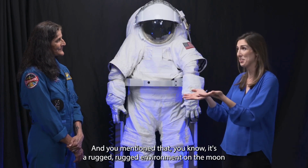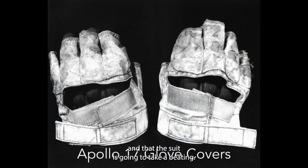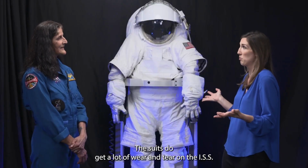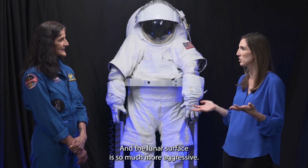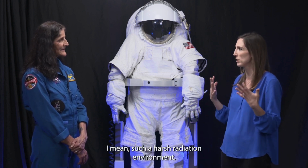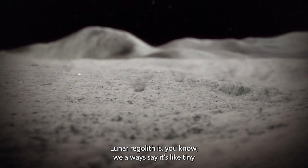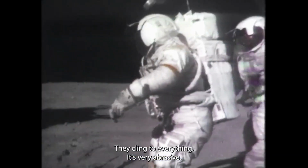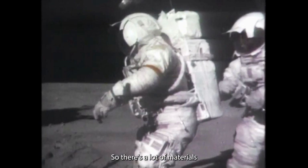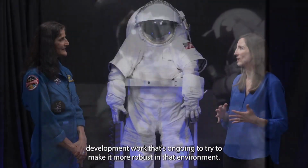Yeah, and you mentioned that it's a rugged environment on the moon and that the suit is going to take a beating. The suits do get a lot of wear and tear on ISS, and the lunar surface is so much more aggressive. I mean, such a harsh radiation environment. Lunar regolith is, we always say, like tiny little shards of glass that have so much electrostatic charge. They cling to everything. It's very abrasive. So there's a lot of materials development work ongoing to try to make it more robust in that environment.